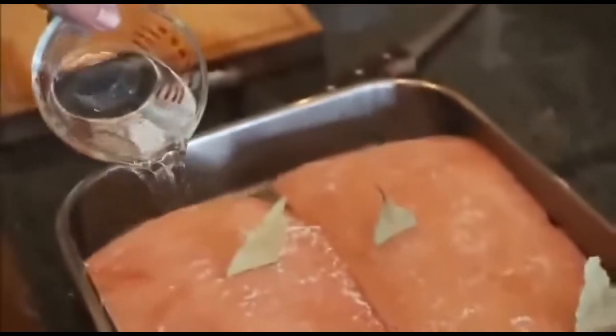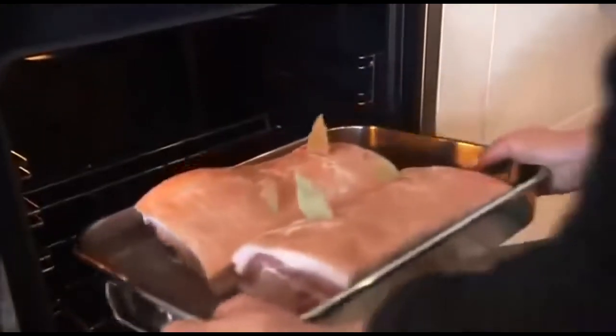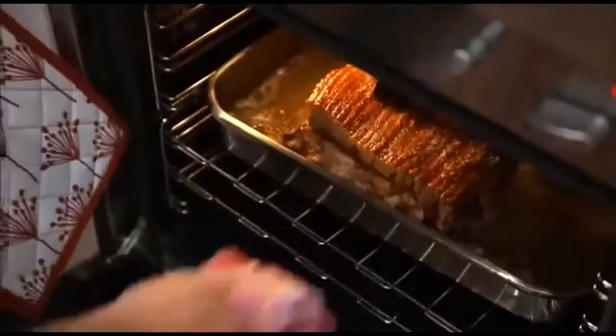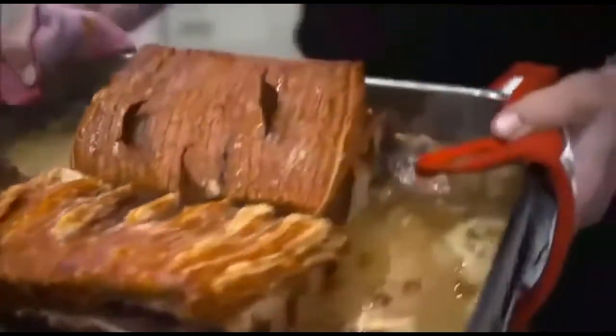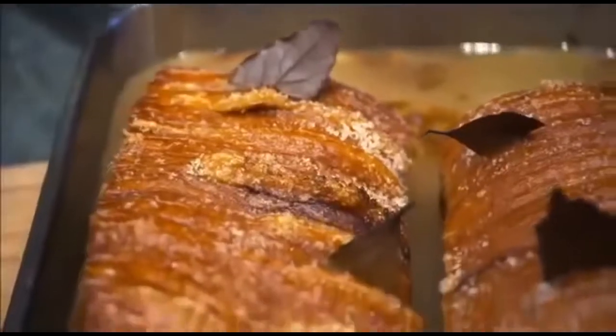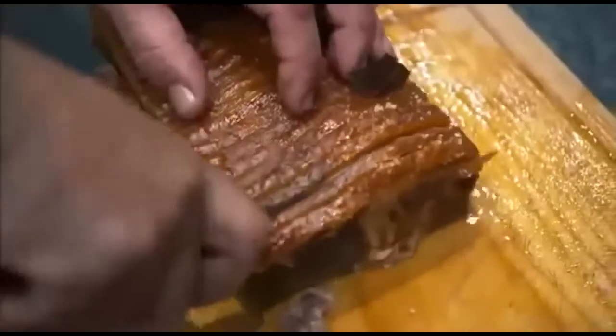So now all we got to do is put a bit of water in the baking dish. We got it on 180, pan first. And we got to cook it for about close to 2 hours. Beautiful. And it's actually making a crackling noise. There you go. Sounds crackling. Very good.